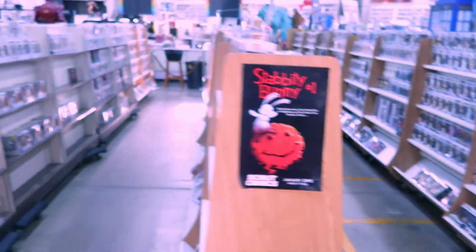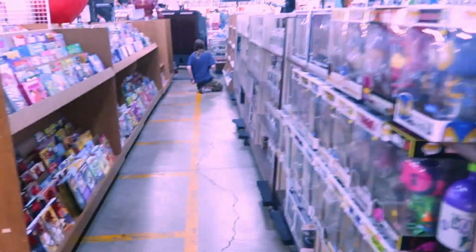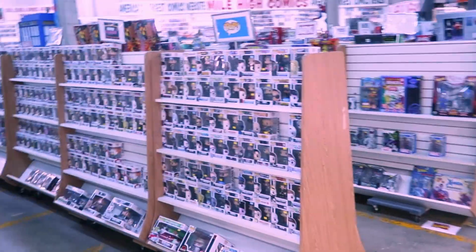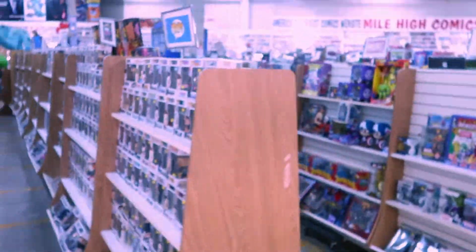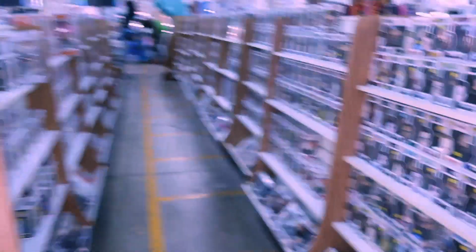Alright, as you can see, we have like 3 rows of Funko Pops. We're gonna play a game today. How many Spider-Man Funko Pops can we spot in the Funko Pop selection? Let's start off with this first row.